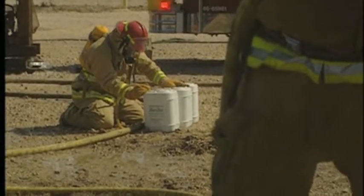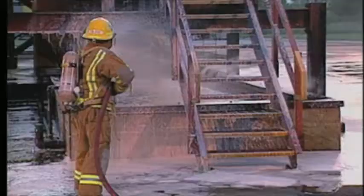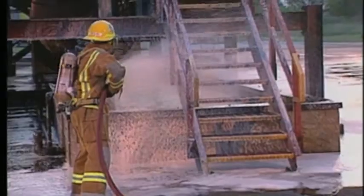The result? Bubbles, which float across the surface, extinguishing a flammable liquid fire because it suppresses the formation of vapor, separates the flame from the fuel, cools and smothers the fire by excluding oxygen. Foam also can prevent ignition at flammable or combustible liquid spills.